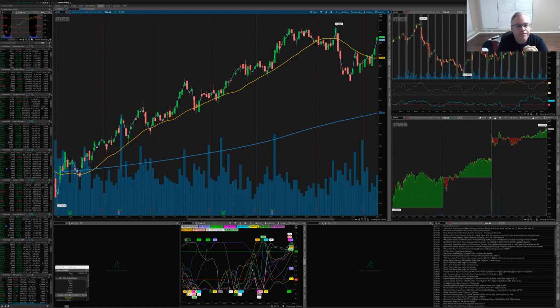And try not to get into setups which allow for too much room, which allow for too much loss. Just go ahead and get out if it goes below that candle.